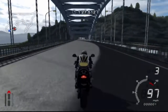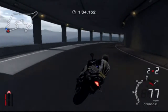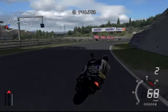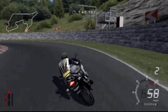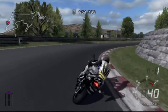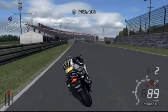Awesome. Right, I think we should be able to catch up. 6 seconds behind, should be able to catch up by the hairpin. Either the first one or the second one. We should be able to catch up. Awesome. Perfect exit there. Let's see if we can catch up for the hairpin.